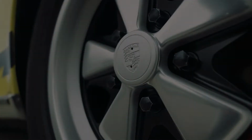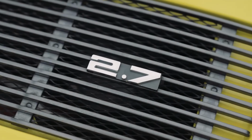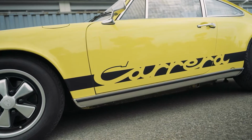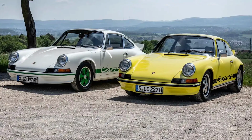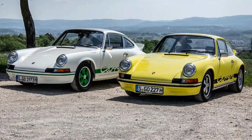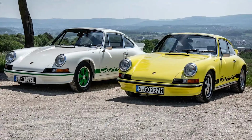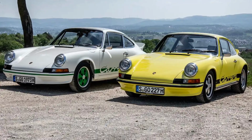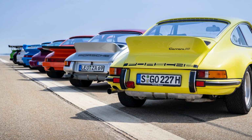Now, making a car faster is easy. You slap in a bigger engine, add some go-faster stripes, and call it a day. But making a car genuinely quick means cutting weight. Porsche engineers went to war with every unnecessary gram. The Carrera RS 2.7 had thinner sheet metal for body panels, and the windows were made from thinner glass. Both bumpers, as well as the newly designed engine cover featuring the now iconic ducktail spoiler, were constructed from fiberglass.